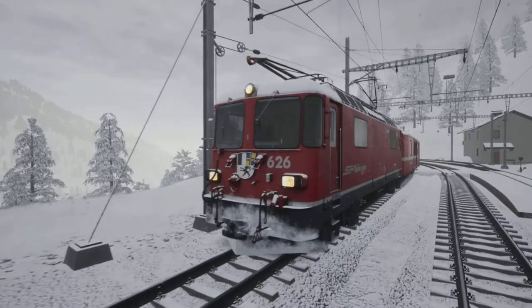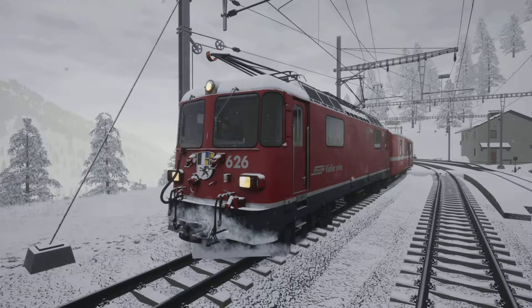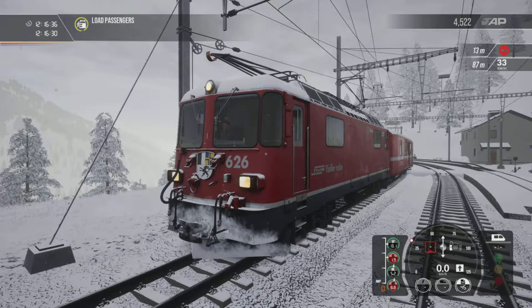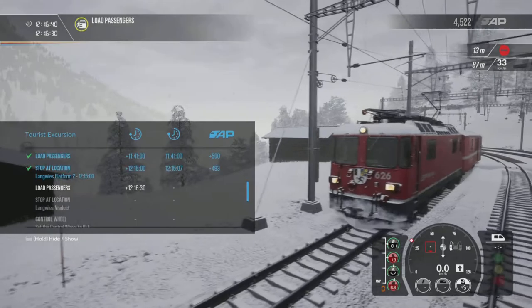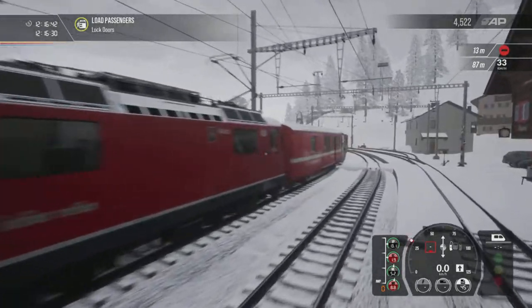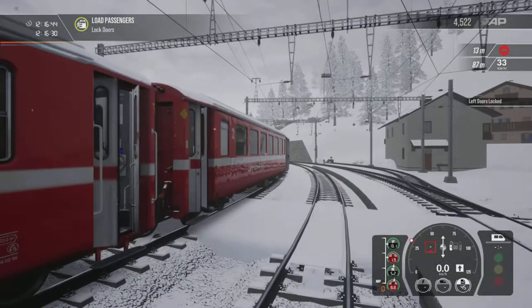Obviously, the tourist excursion scenario here on the Arosa Line. Obviously, in the last one, we did end up at Langwies, and we're here at Langwies again. And I've noticed we actually do have to go onto the viaduct, the stop at location viaduct, which is going to be interesting. So let's get the doors shut.